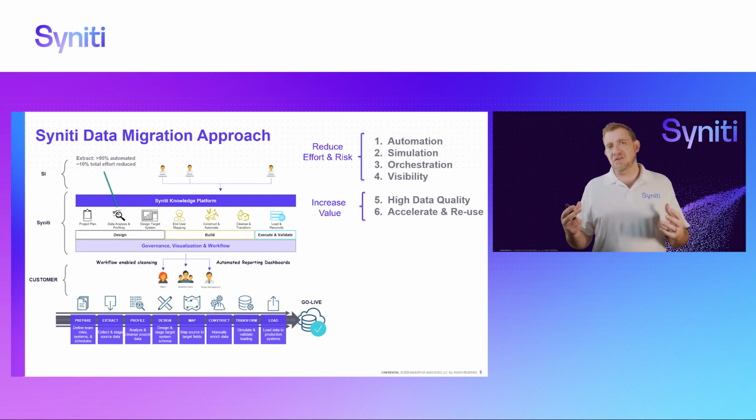And then that much needed visibility. Again, a project manager's worst nightmare is not knowing. Our software brings that transparency, it brings that visibility, and you always know where you are. You want to see your bottlenecks and you want to act on them before it's too late. And that's what our software brings. But those items are just the reduction of effort and risk. What it also does is increase the value. Our customers do not move to a new system just because they wanted to. There is a business strategic reason for that move, and our software helps to optimize that data as well.